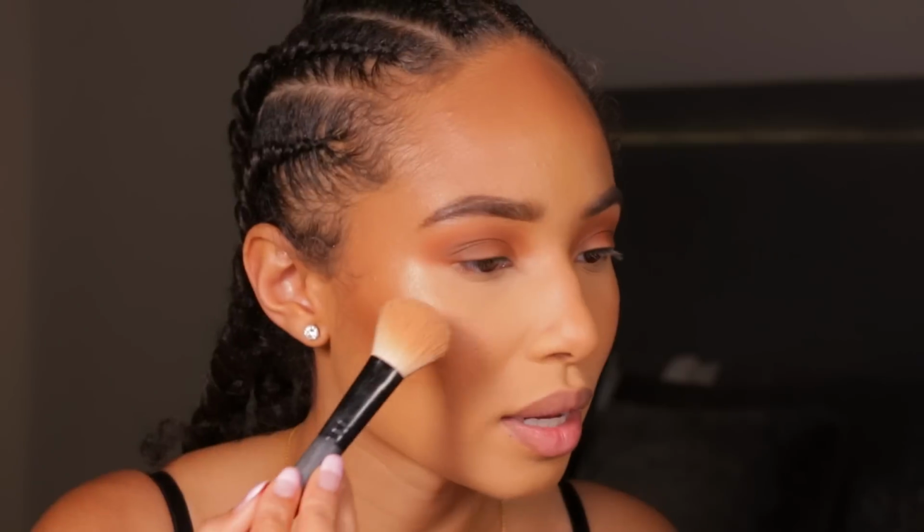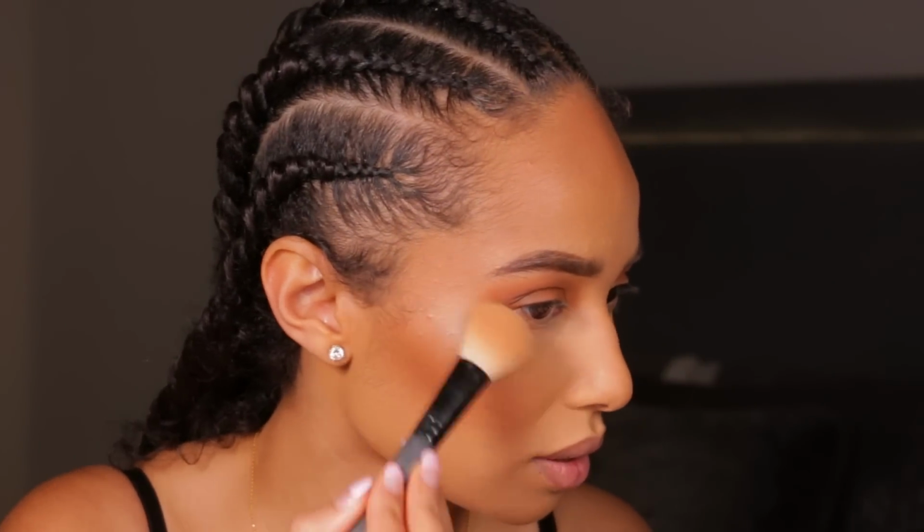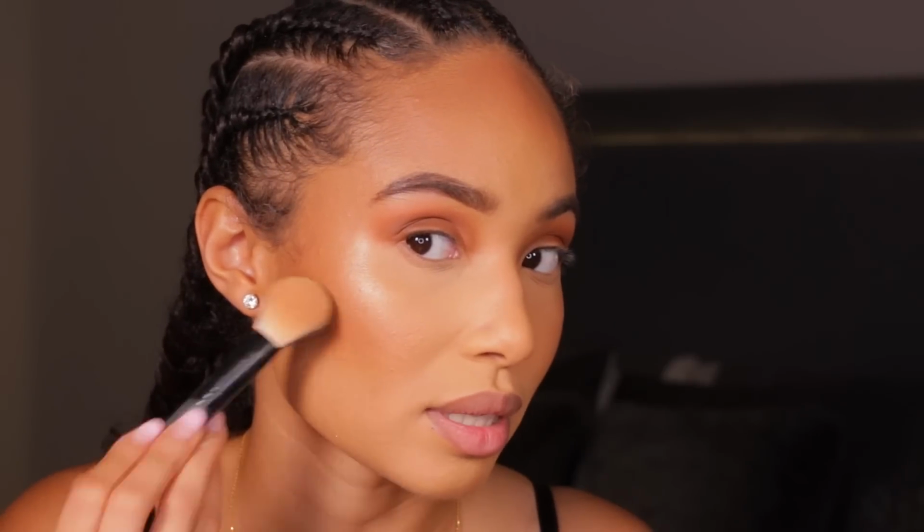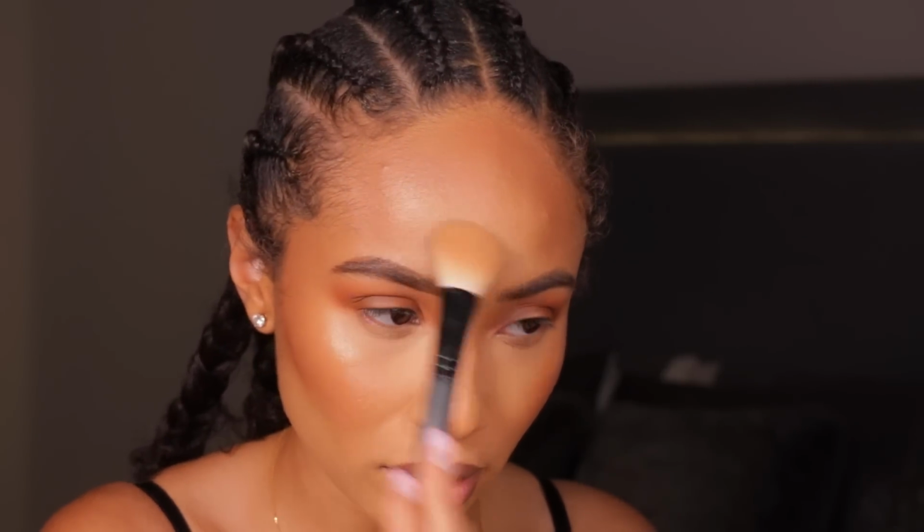I'm going to take my very last highlighter. This is from Milani. This is called Stellar Lights Rose Glow, and I like to use the middle one here and just sweep that over my skin very lightly, which you guys can see is grabbing the foundation, that original highlighter is just grabbing on to the product like so. And we're just gonna tap all over the skin.